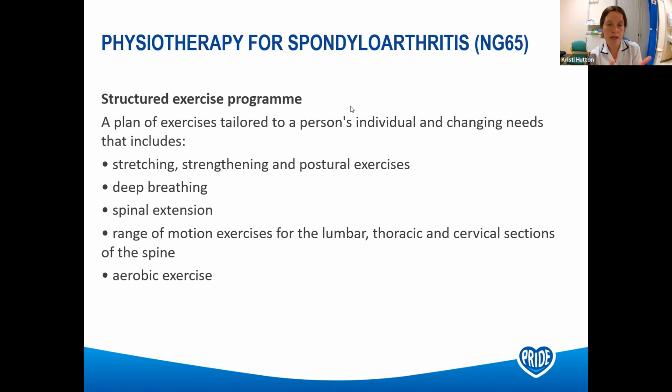Moving on then to spinal extension, because we know that patients tend to come into this flexed posture, they lose extension. Doing extension regularly helps maintain that for longer. And range of motion exercise in the lumbar, thoracic and cervical sections of the spine are really important. So spondyloarthritis, and the focus through NICE is on low back pain, but it does affect the whole of the spine. So flags for an inflammatory back pain are often patients that are coming in with their thoracic spine pains as well as low back pain. Just look for that in the history.